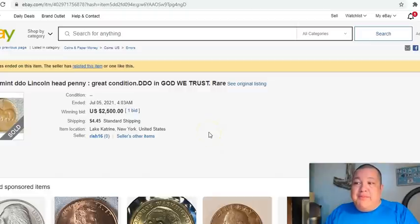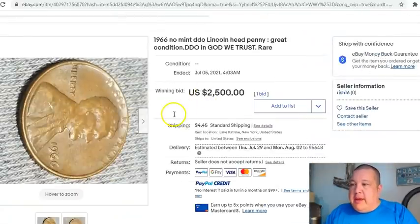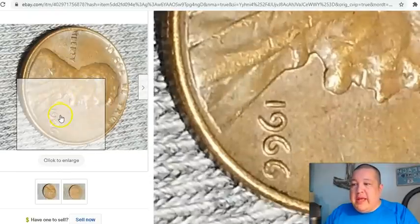So we got another apparent relist on this item. So whatever happened to the first sale didn't quite happen the way it should, and it got relisted. Sold by Rish16. And guess what? Zero feedback. Ooh, all right. So that one is, no doubt about it, I don't think this person really knows what he's talking about with double die. And I doubt that this one is exactly what he claims it is.